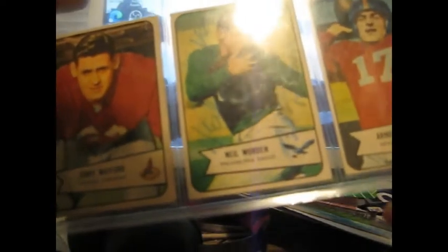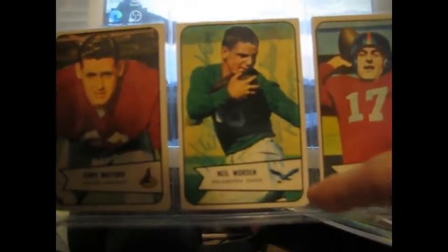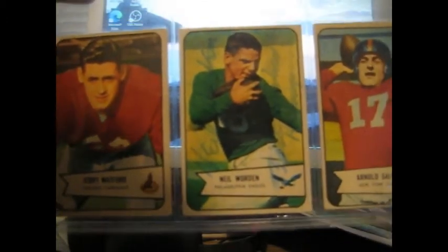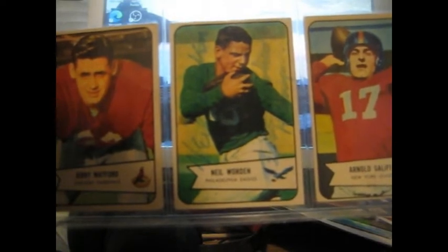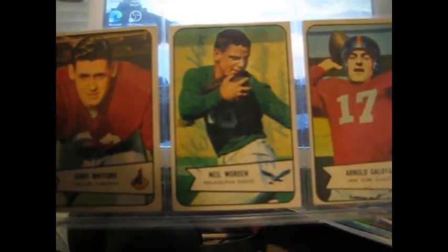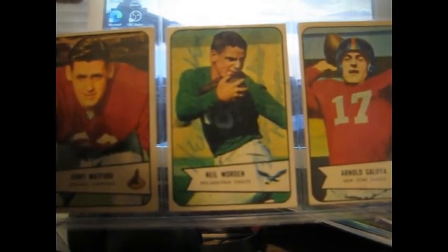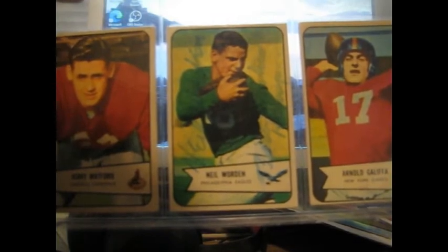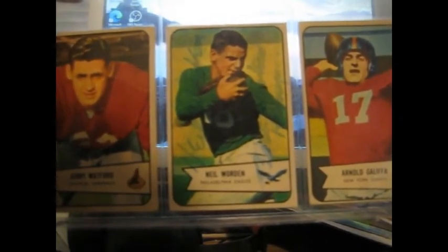The biggest heartbreak of them all is this Neil Warden. I don't know if you'll be able to see that there, but it's beautifully centered. That card has the most absolute shine I've ever seen on a 50s card, and it is the most beautifully centered card. I mean, that was a gradable card at one point. But when Neil Warden autographed it, he used a green pen that smeared. It was a beautiful signature, but it smeared and ruined the card.